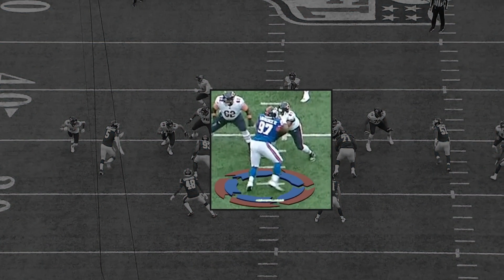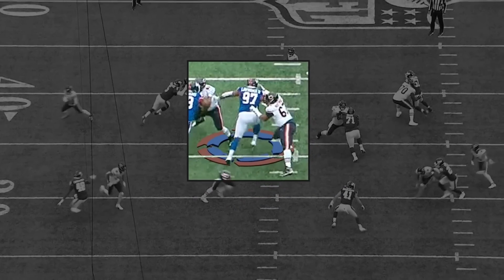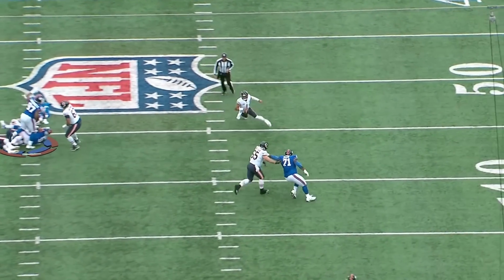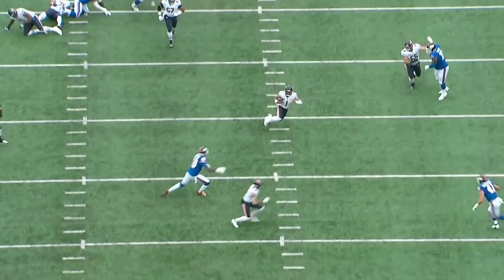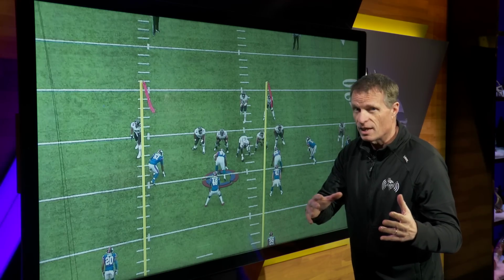Again, gets up. You see the two hands get on him, but watch what he does with that left hand to get that arm off, rip, club, get underneath, and then get that pressure on the quarterback. Now, Fields gets loose, but once again, the quickest point to the quarterback is a straight line, and this guy's 350 and can do it.